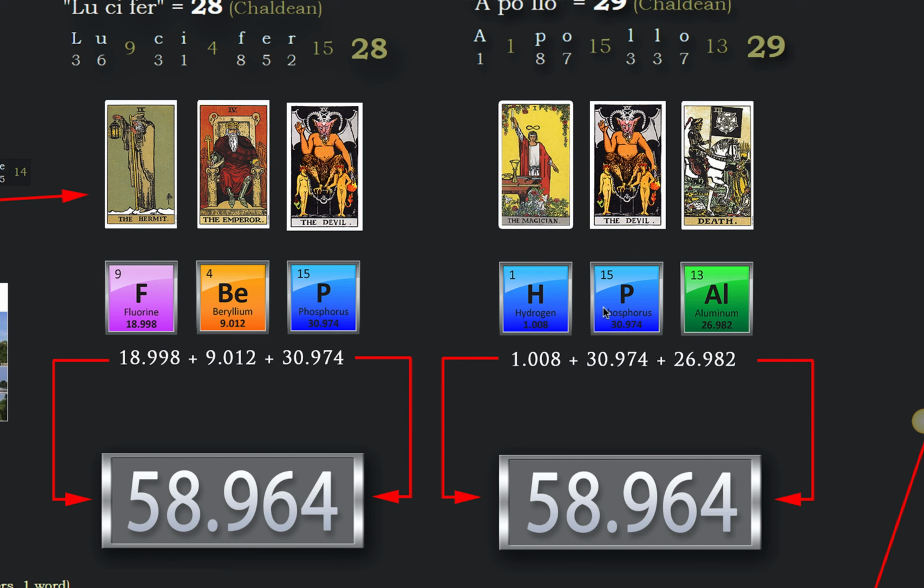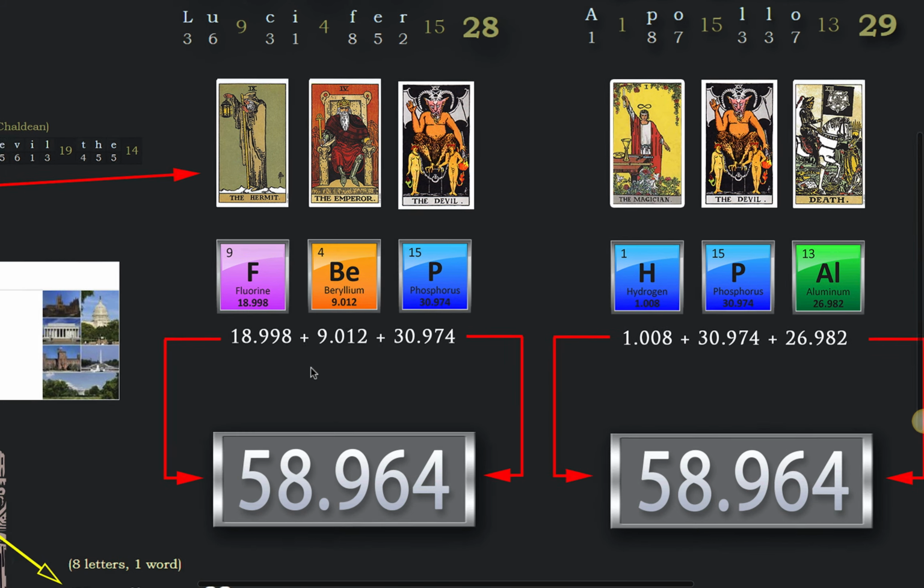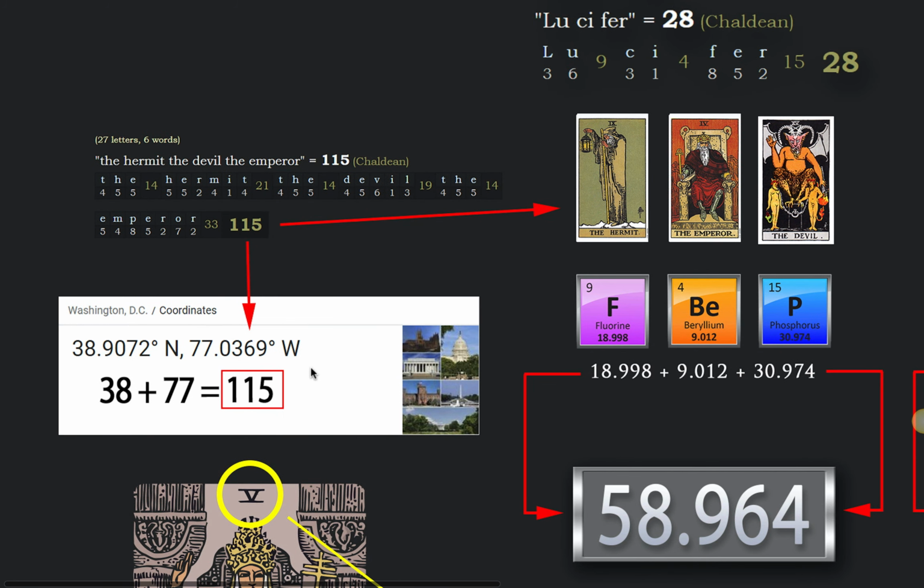Apollo is hydrogen, phosphorus, and aluminum. Note that both of these names have phosphorus and the Devil card in them. Interesting right there. But look at the numbers. Hydrogen, phosphorus, and aluminum, added those up, we get the same number, 58.964. Now, I thought this was absolutely mind-blowing here.